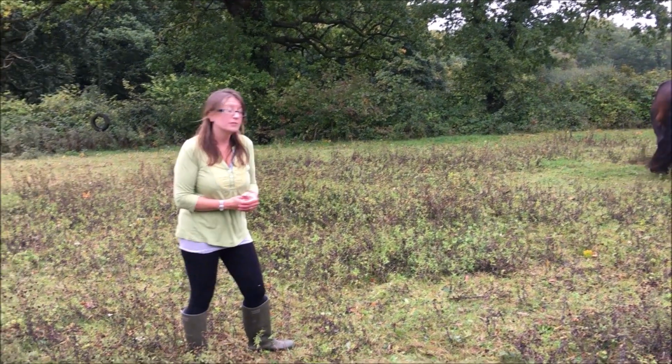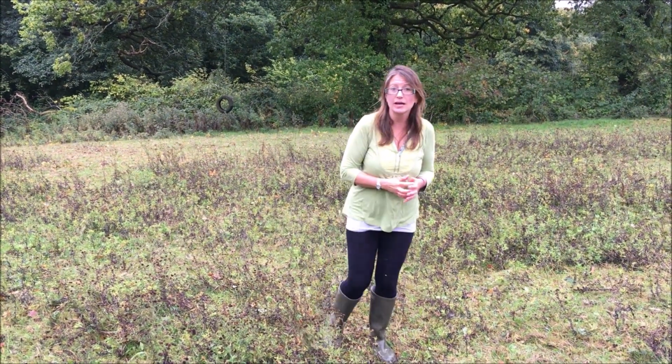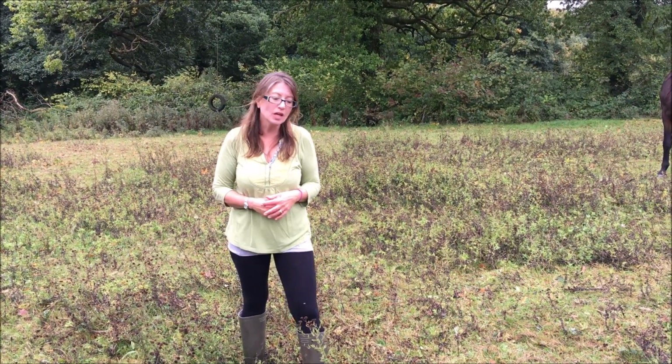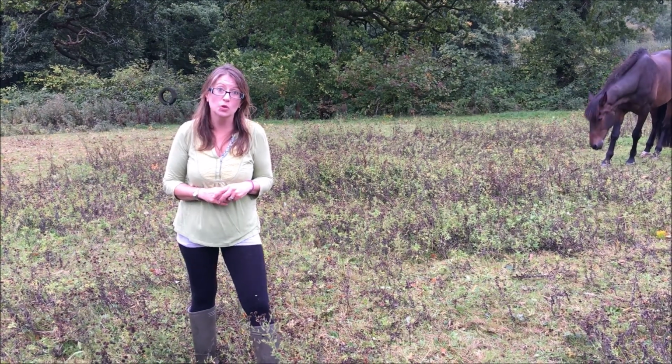Some of us are lucky enough to have the hedgerow, others haven't. So we can go and forage for our horses. We can take them for a walk and see what they choose, see what they select, see if that marries up with anything that we think they may need help with. Of course, it's really important that we don't jump to conclusions, because what they choose today, they may not choose tomorrow.